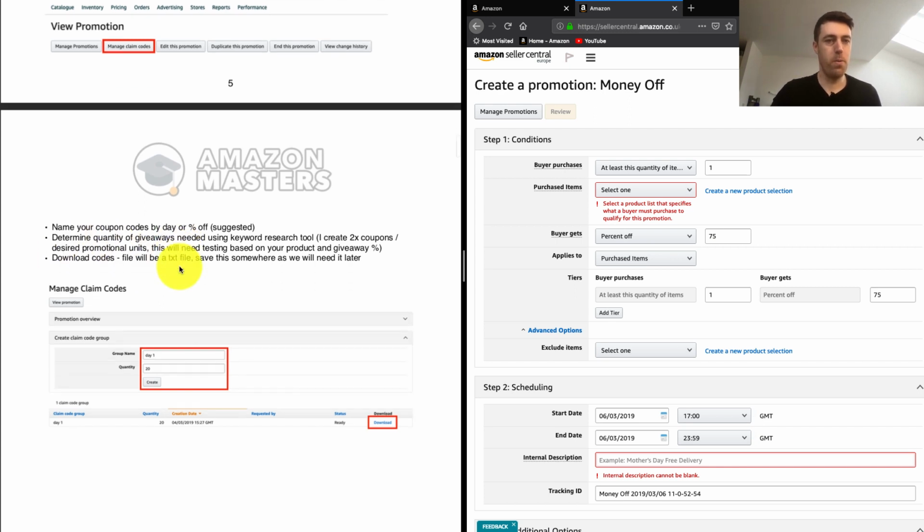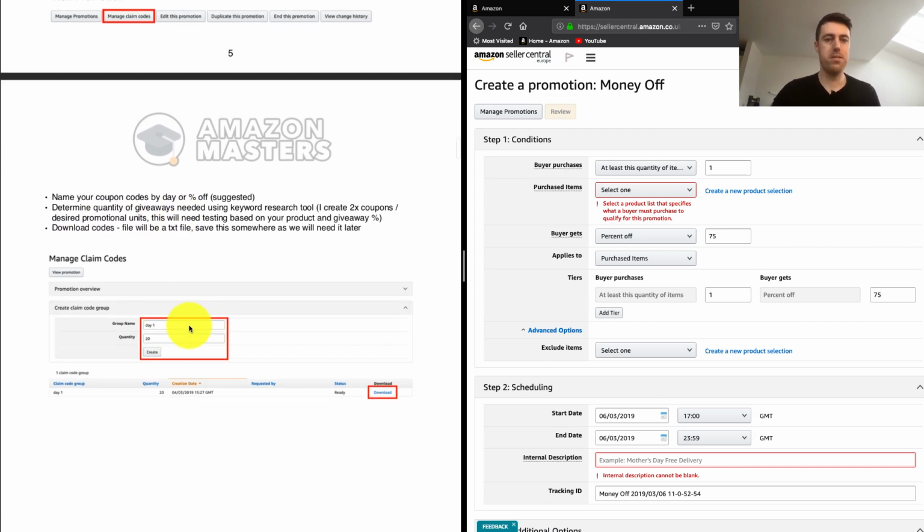So name your coupon codes either by the day or the percentage. I mean, this isn't essential. No one's really going to see this other than you, but just for your reference, if you're doing multiple day campaigns, you could put day 1, day 2, day 3, or if you're going the other route and you're testing different percentages off, you can label this the percentage. And I would definitely recommend trying the method of testing different percentages, because you never know what's going to convert until you test it, right?